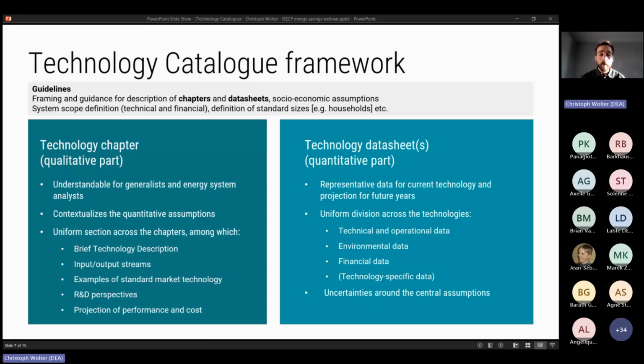in a uniform manner across the catalogs, focusing on input-output streams and efficiencies of the energy streams. It gives you an idea of the technology readiness level and comes with some examples of technologies employed in the real world, of course in a Danish context, but also very much based on corresponding European projects as well. And the core part is the projection of data, projection of performance and cost, which we then quantify in the technology data sheets. That is our quantitative part.